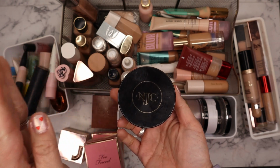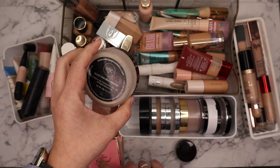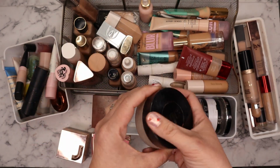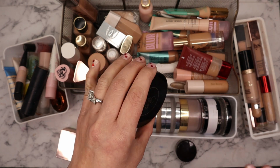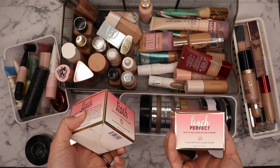This is my favorite setting powder of all time. I actually love this even more than the Too Faced Peach Perfect, which used to be my holy grail. I think this is just as good, and I think they might have discontinued this one, but I love it. Highly recommend if you have an oily skin type or you want something that's really going to make your makeup last and smooth out the skin. It's amazing. And like I said, that replaced my Too Faced Perfect Peach Powder.